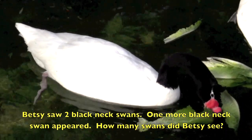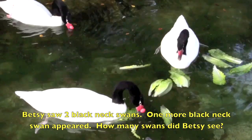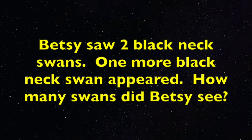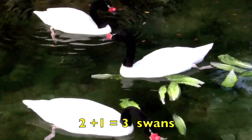Betsy saw two black-necked swans. One more black-necked swan appeared. How many swans did Betsy see? Let's read. Betsy saw two black-necked swans. One more black-necked swan appeared. How many swans did Betsy see? Two plus one equals three swans.